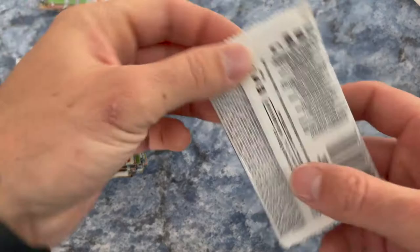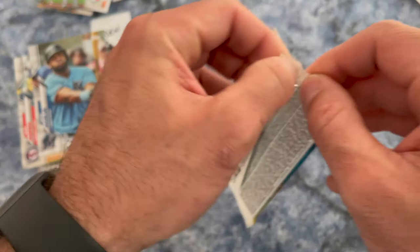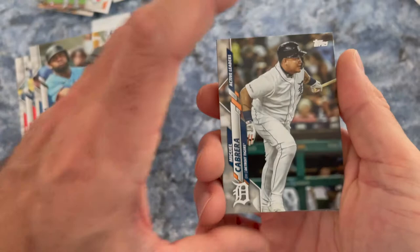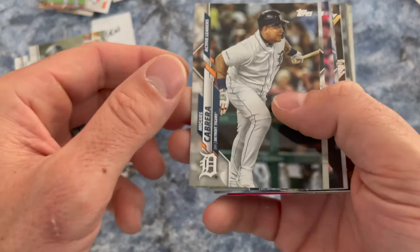Short print time. Let's get a nice short print in here. Magic Johnson's out there. Derek Jeter short print. Ichiro short print. Handful of great short prints in this pack, or in this update series. So Miguel Cabrera starts it off. Give us some good luck here, Miggy. Some good luck is what we need.